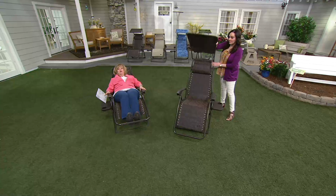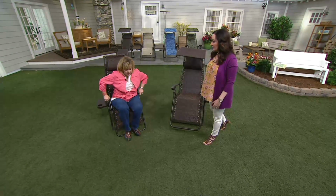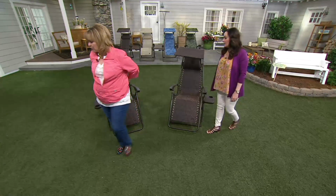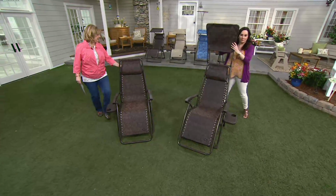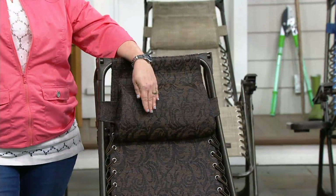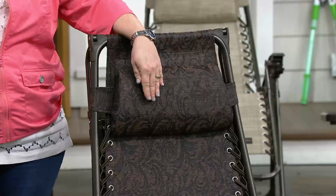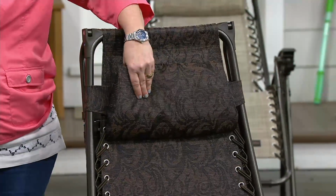When I want to sit up, I just press my feet onto the bar. Yep. And they're easy to get in and out of. And then, of course, you can take them with you. The pillow, by the way, can slide down to be below your lower back if you wanted to support your lumbar area rather than your head. The pillow comes with it. It's a nice, soft, squishy pillow.